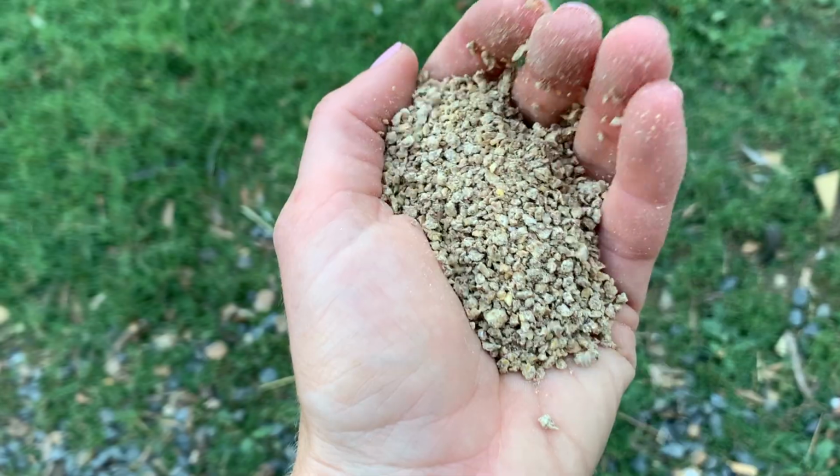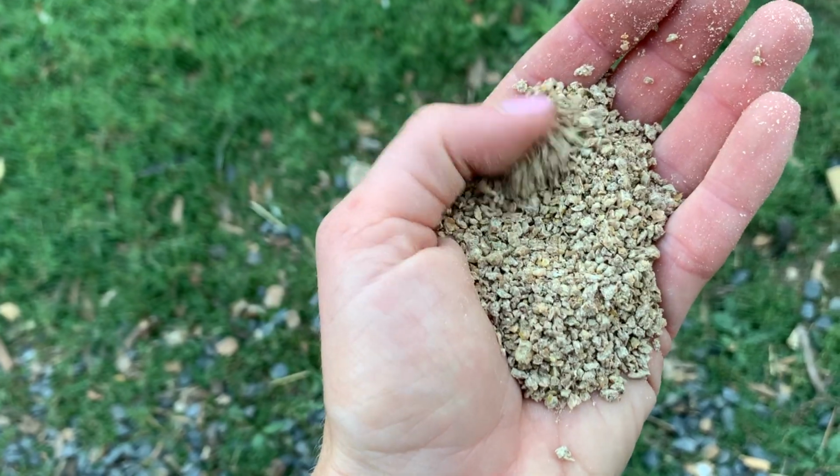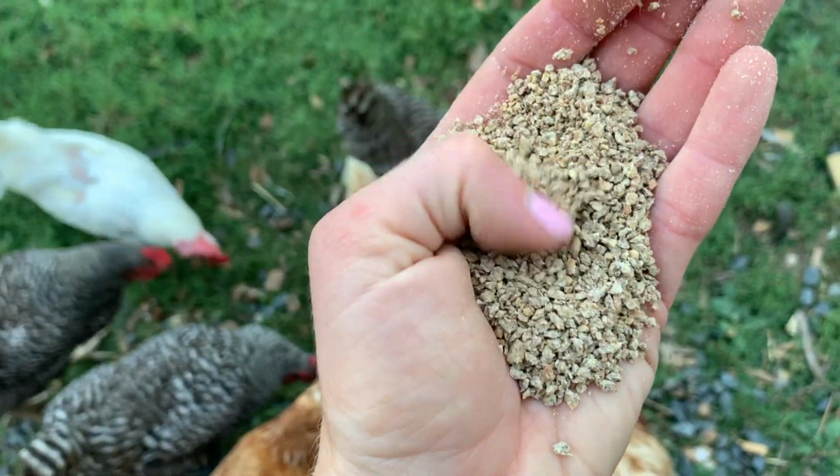The feed that we use with our quail is actually a high protein game bird feed that we get from Nature Serve. It's a really great feed. I definitely suggest making sure that you get the crumble version of this. This way, since they're really small birds, they'll be able to eat it.